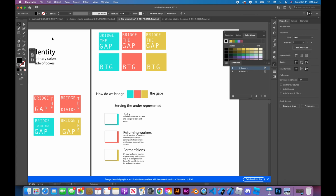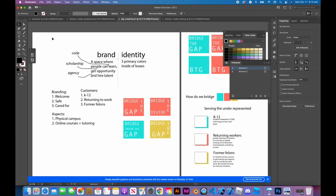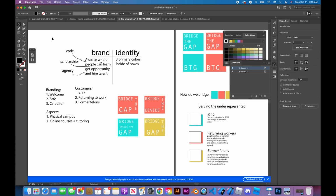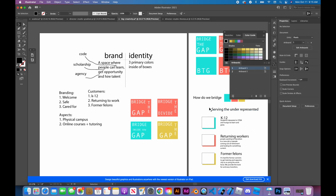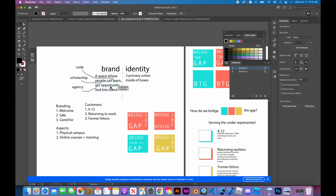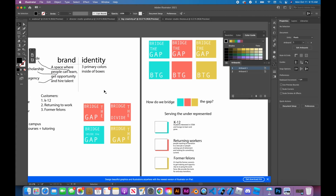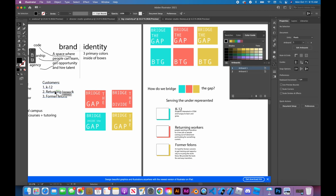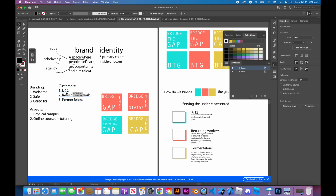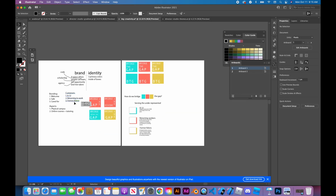So I think we have done well with getting a firmer concept on what exactly Bridge the Gap is. It's a space where people can learn, get opportunity, and potentially hire talent. It would have two aspects: a physical campus and online courses, where three different groups of people, students, returning workers, and felons, can learn skills and get the opportunity.